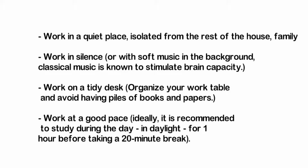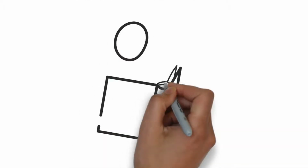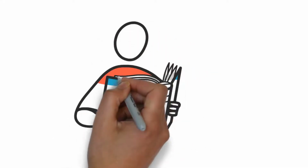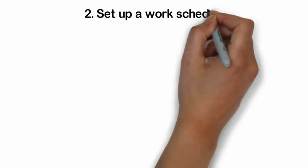Work at a good pace. Ideally, it is recommended to study during the day in daylight for 1 hour before taking a 20-minute break. If you have to work in the evening, or it is your preference, it is advisable to study under good lighting. The brightness stimulates your brain activity. Finally, although you may feel reassured to read your lesson before going to sleep, never work in your bed. Keep your bed exclusively for relaxing. This is essential.